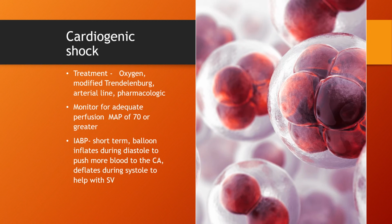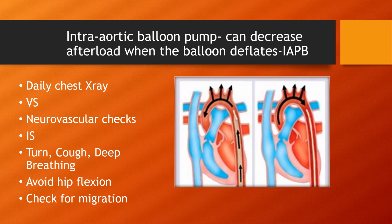So the intra-aortic balloon pump, I put a video at the end of this lecture, also can help decrease the afterload when the balloon deflates. It also helps increase supply blood to the coronary arteries. So this is just a picture of how it works. You have to do daily x-rays. There's vital signs often, neurovascular checks, IS, avoid hip flexion, and we have to check for migration of that balloon pump.